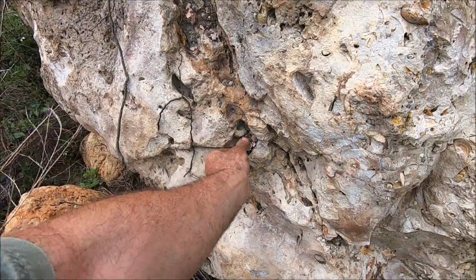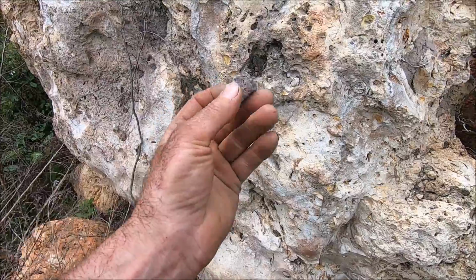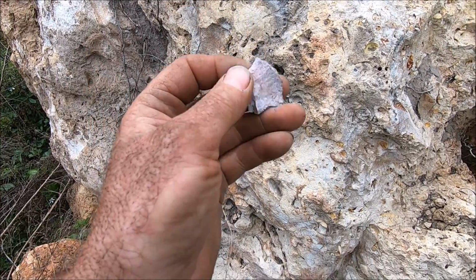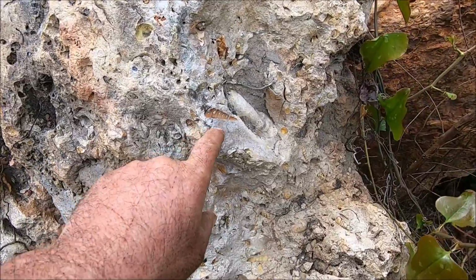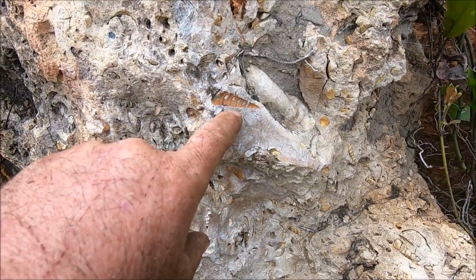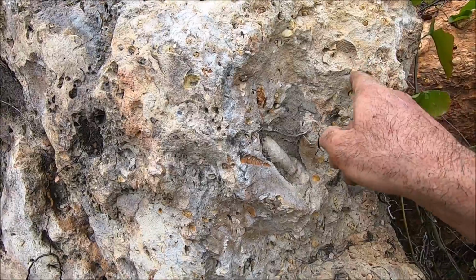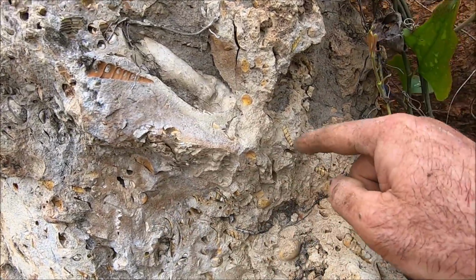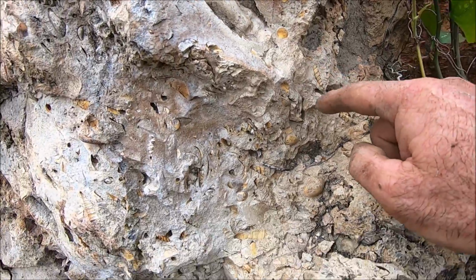Cool rocks. I guess there's flint in there. This is the same stuff that you see out in the fields where they've got big chips where they're making arrowheads. Oh, look, there's a fossil. Look at the fossil right there. That's awesome. You can see a seashell here. That's another type of shell. Half you guys will probably know. You can actually see the shells right here.